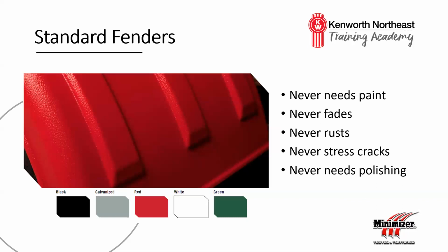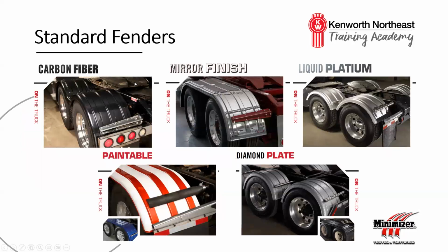We also offer the standard fenders in 5 different finishes, which are carbon fiber, mirror finish, liquid palladium, a paintable fender, which can be painted to match the schematic of your truck if you have a different color schematic that we don't offer, and then a diamond plate.